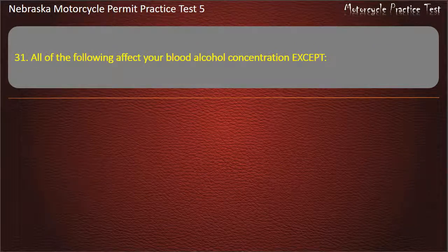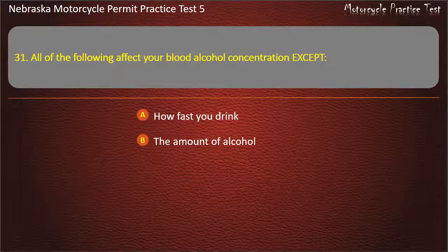Question 31. All of the following affect your blood alcohol concentration except: how fast you drink, the amount of alcohol, time of day, your weight. Answer: time of day.